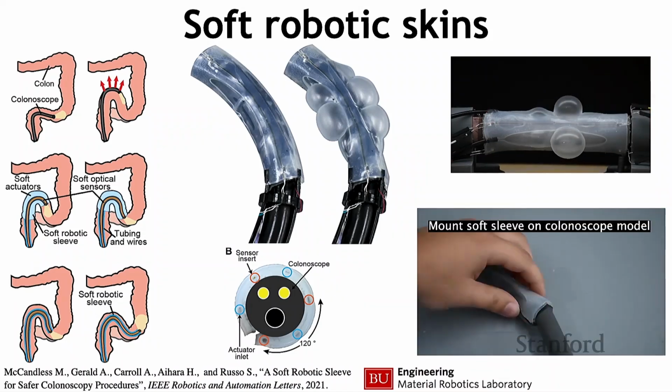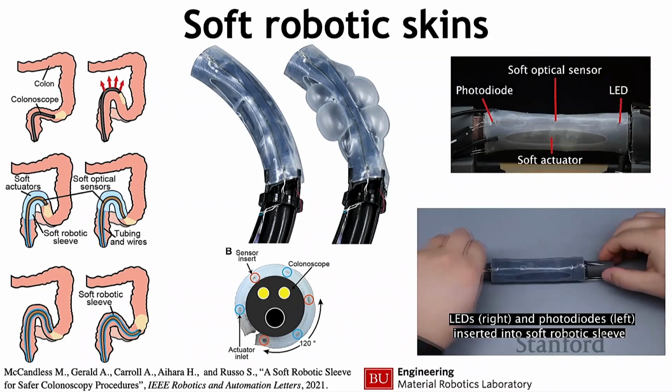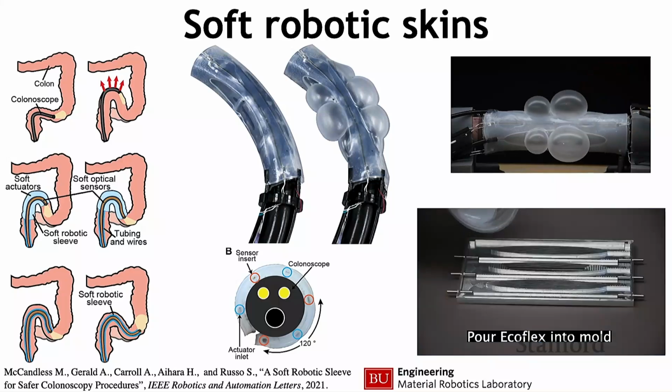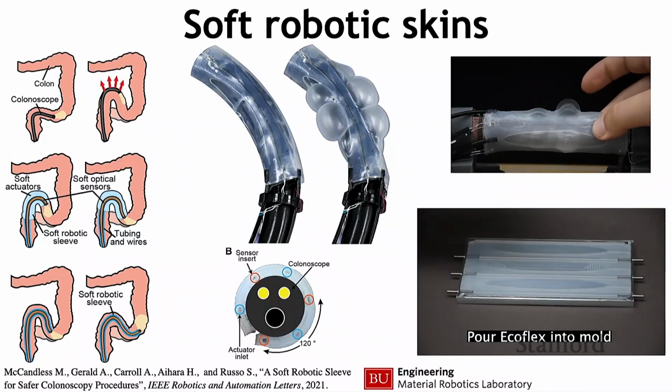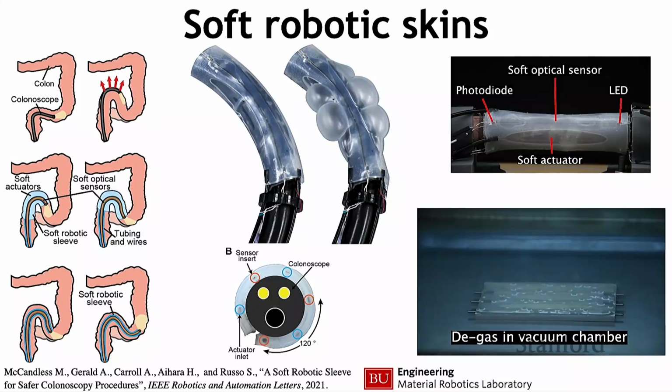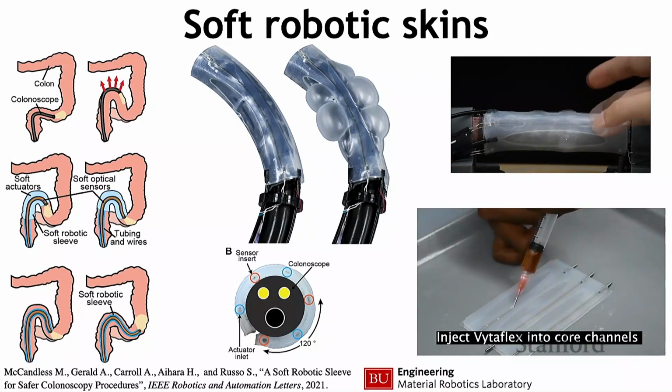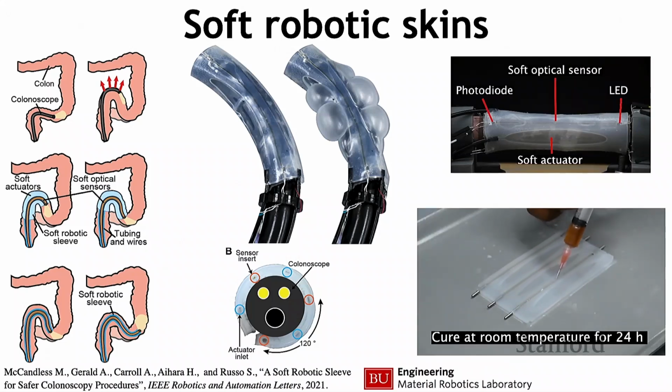The way that we are realizing these is that we are using different types of soft elastomers, as you can see here. And by playing with the refractive index of these soft elastomers, we're capable of transmitting light through these waveguides that you see over here.